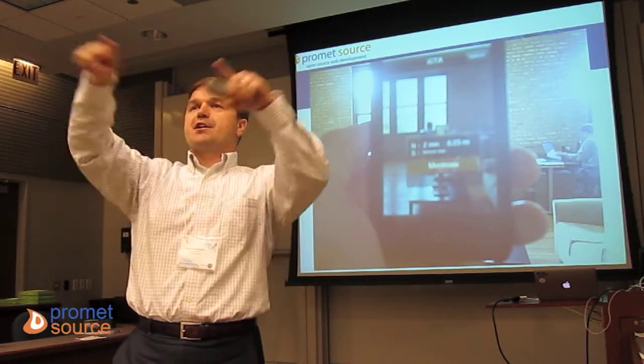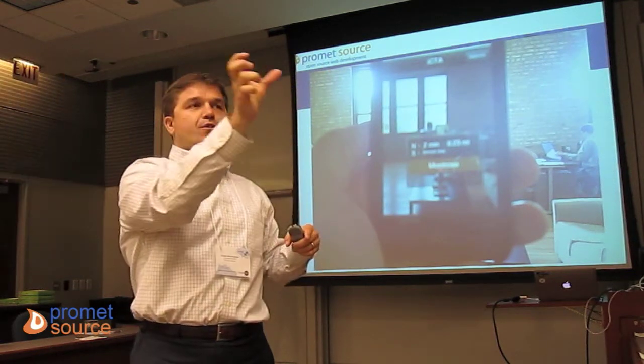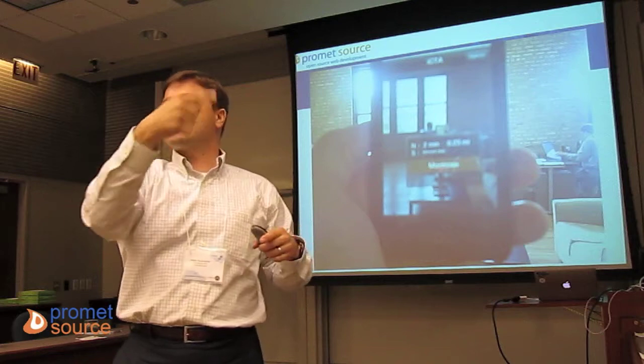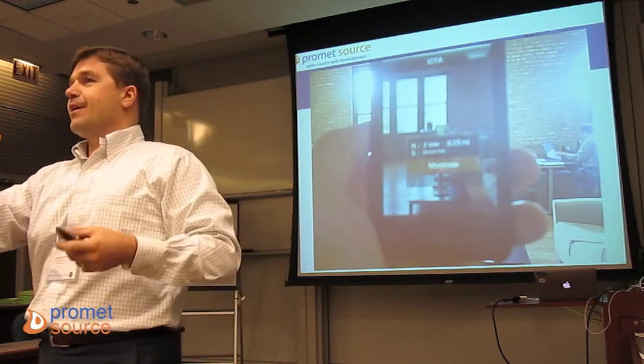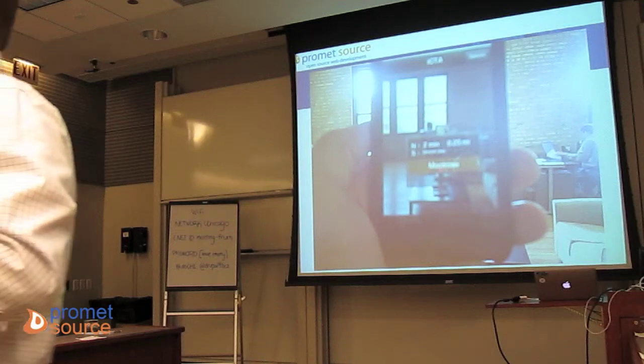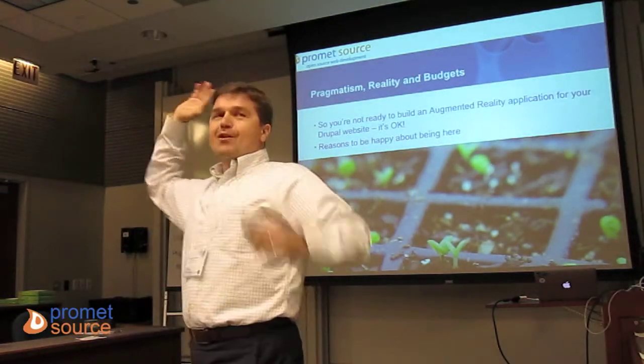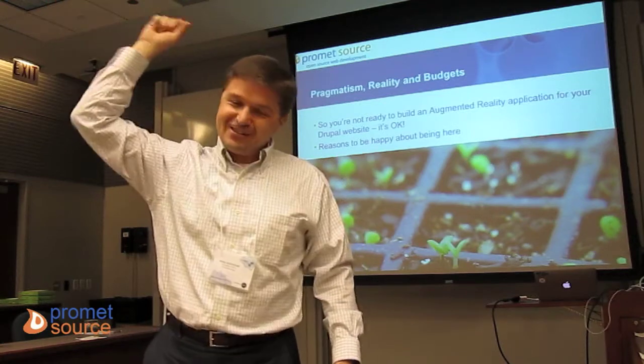When it gets my location, it gets all the bus stops and train stops around me. And as I'm pointing towards a train stop, it gets the next available train coming, and it tells me which direction it's going to, and I can tap through and get a map on how to get there. Okay, so who wants to sign up for an augmented reality app with us right now?